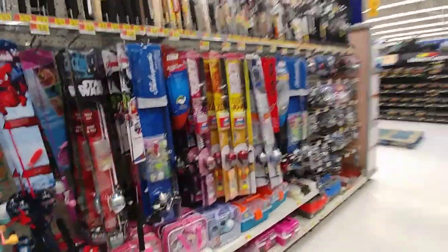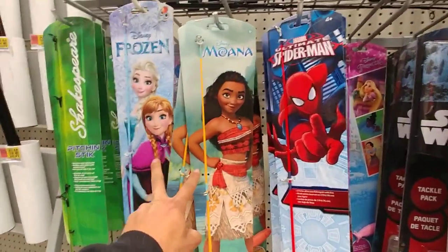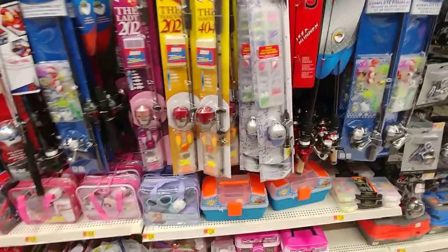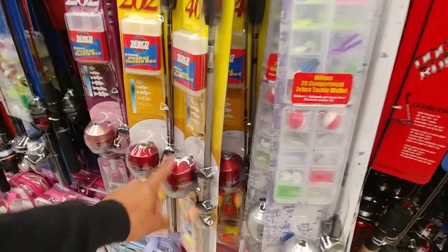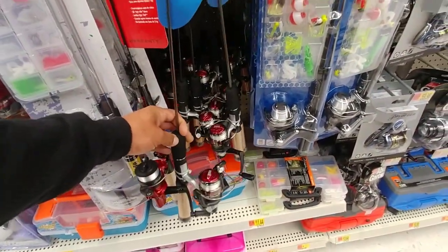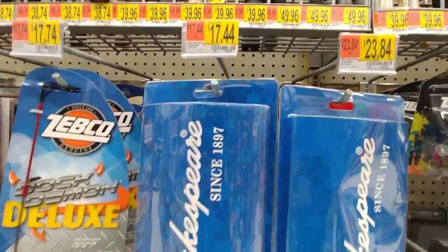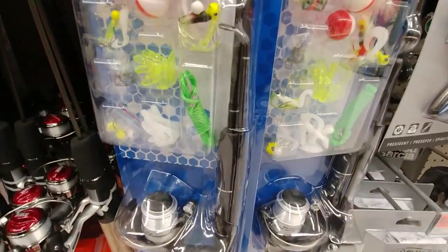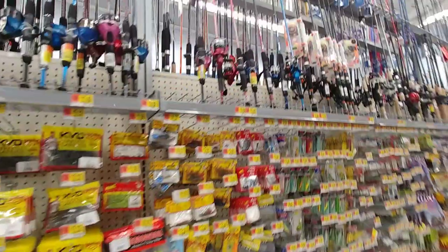I think this might be our section. You know, I'd slay with both of these. $9.46 each. But I'm looking for something a little bigger. Not those. I do not like that. These Zebco 1774. This one, 1774, comes with all these baits and hooks. Huh. Come back to that. Come back to this side.